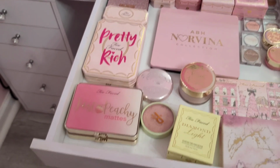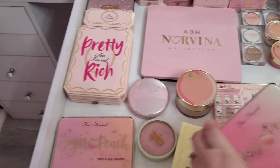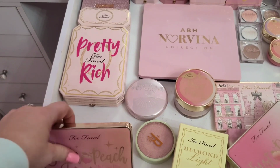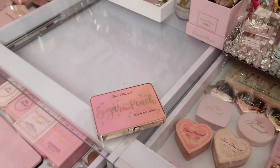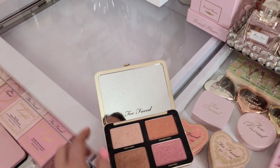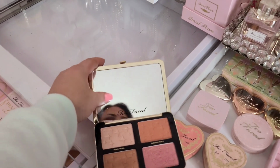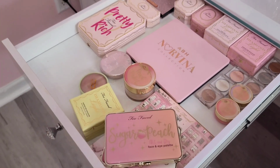And then down here, some of my Too Faced palettes. We've got the Just Peachy. Oh, I forgot I had this. And then this Sugar Peach face palette. I need to use this more. This palette right here is super pretty, the blush in it and this highlighter. I need to use this more. I forgot it was in here because it was just kind of covered up, but super cute palette.